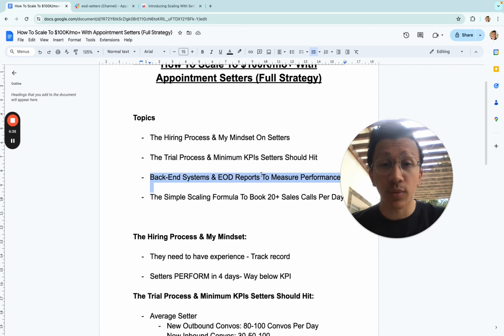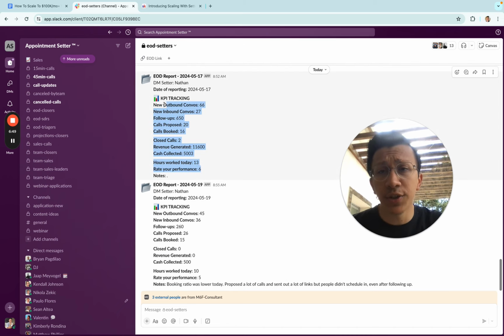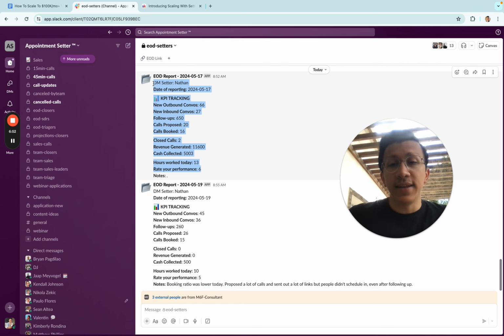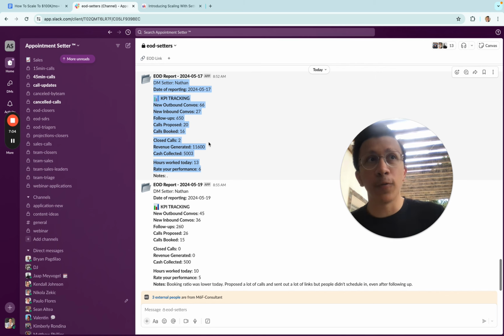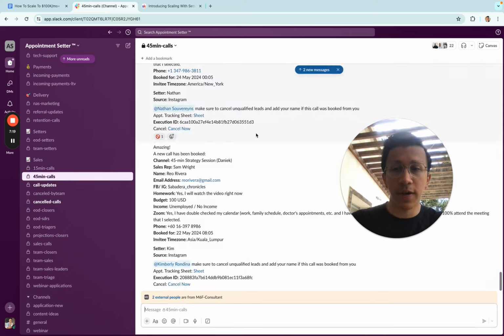So that being said, right now I'm going to be showing you some back-end systems that we have that are very, very helpful. And I'm going to show you too, so you can go ahead and implement it. So one of the main ones, of course, is the EODs, right? So here we basically have EODs. Our setters fill this out on a Google form, and then it gets zapped into Slack right here. So we get this notification. Then it also submits to a spreadsheet where we get the day-to-day counted up with a formula. So we have the weekly average, the bi-weekly average, the monthly average, and with that we can oversee our monthly results, right? Without all this complex tracking. So this is pretty much how we do it. This is one of our systems. Now the second one that we have is 45-minute calls, right?